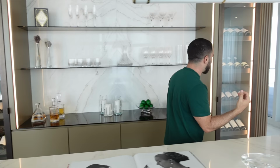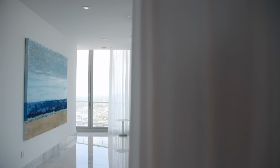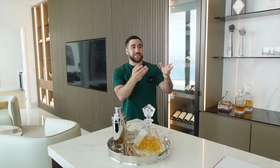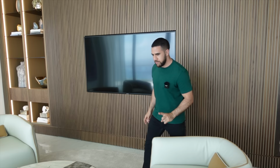And if this wasn't enough wine storage for you, if you just come around this corner right here, you get 1, 2, 3, 4 more. Is that enough? You can even have access straight back out into this balcony. And once you've got your drink, maybe you wanna watch some TV since the living room didn't have a TV. In here, you got it on the wall. 4 chairs, very comfy. Really efficient, really ergonomic. And you have the TV on the wall.